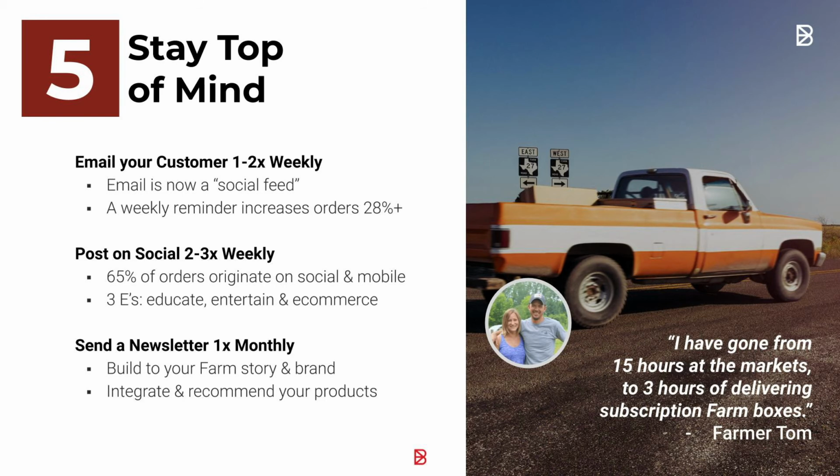Now, the fifth thing here is really critical, which is even if you offer the convenience, even if you offer subscriptions and great products, you have to be top of mind. There are so many competitors out there vying for the attention of your customers that you must stay top of mind if you want to keep those loyal customers purchasing from you on an ongoing basis. Especially true if you're trying to acquire and access new customers. So what does this look like? Here's what the data tells us.